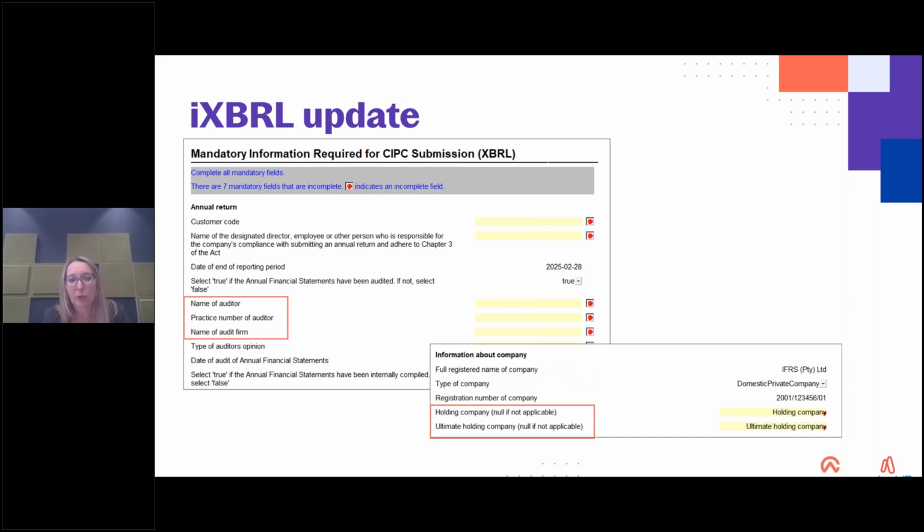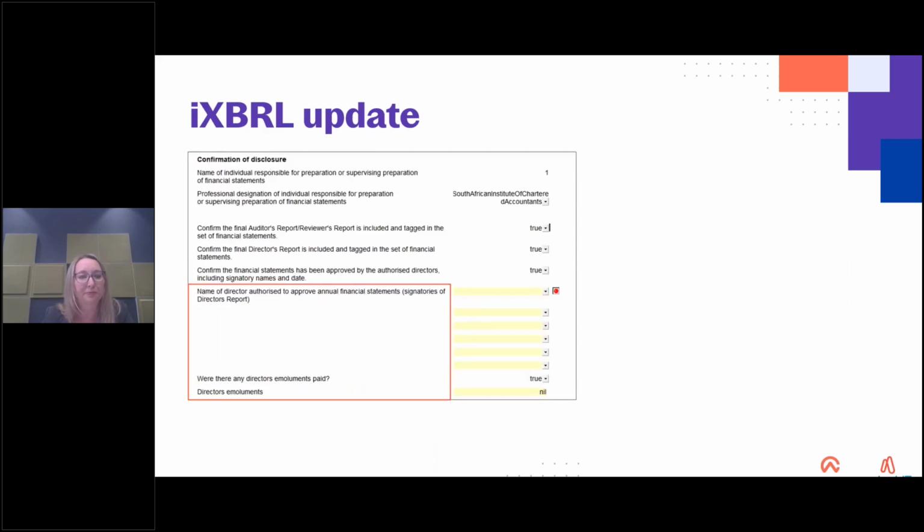And then also you'll have to complete your holding company and your ultimate holding company. It's important there, as far as possible, we gave you some guidance. So if it is not applicable, if you don't have a holding company or ultimate holding company, then you could just put in null and it will still validate and export. Most of these fields do pull through from your information store, but we have also made them input for you to change if you want to.